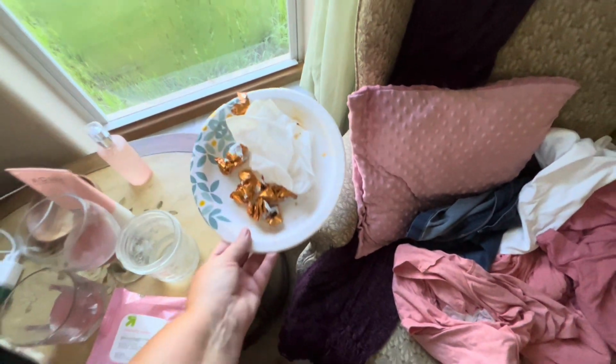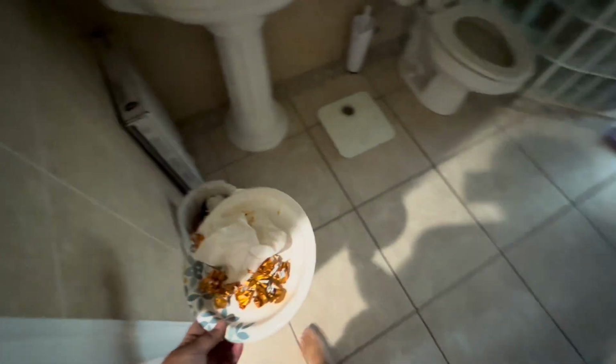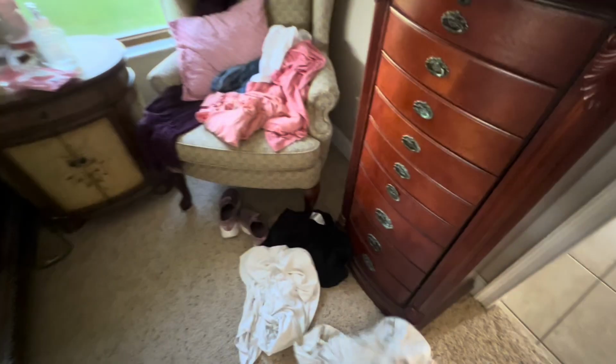So I'm starting in the bedroom and clearing off my bedside table, putting my clothes away. I already made the bed, but that is not pick up and put away. I'm just concentrating on that, trying not to get distracted and going into other rooms. But I do have to throw this garbage away in the bathroom, but I will throw away the garbage later when I get to that room.